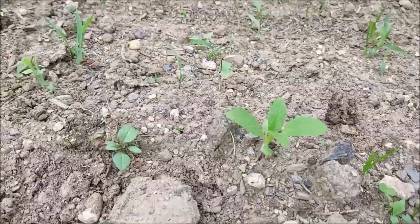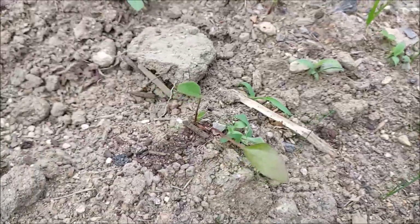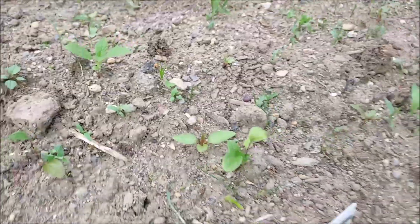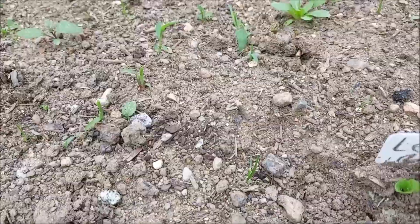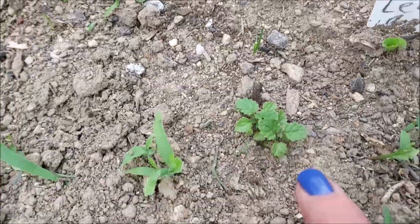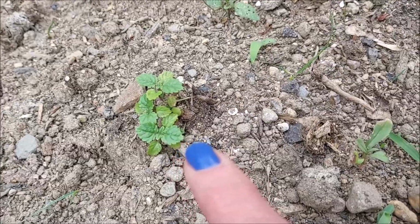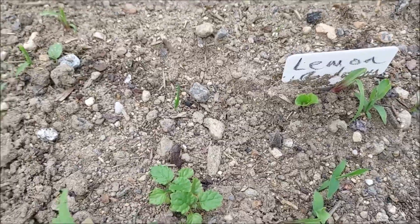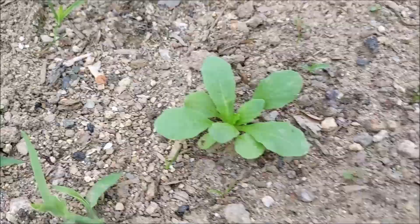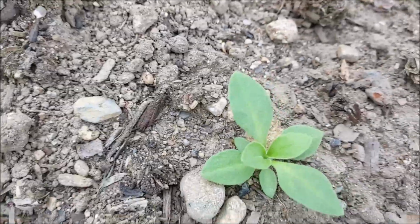Echinacea, I think we are getting some here. Those might be weeds, but hopefully that's echinacea. And lemon balm, I know definitely these little baby plants here are lemon balm. These are plants that I had started, and I know I planted some seeds as well, so I think that might be one, and that might be one, and over here. So I really do hope that is lemon balm.